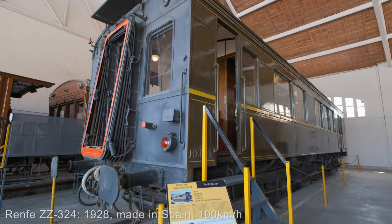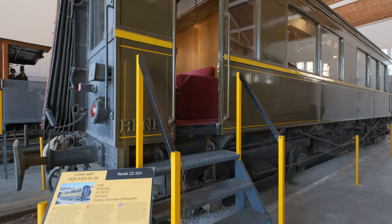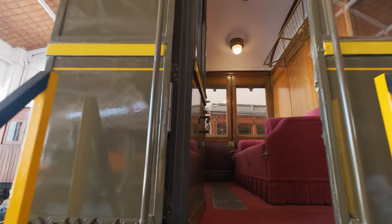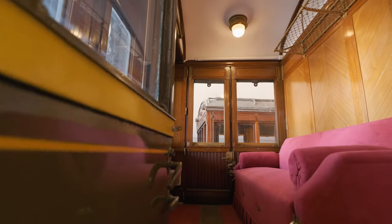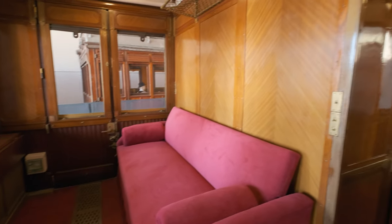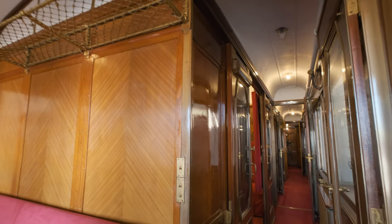This model is ZZ-324, built in 1928 in Zaragoza, Spain. It's one of the most valuable vehicles in this museum, and it was added to the collection in 1994. This car is a lounge car, literally a moving luxury hotel suite. Let me show you.